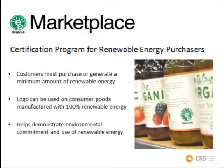As I mentioned, Greenie Marketplace is a certification program for folks who are buying renewable energy. That can either be through renewable energy certificates or through utility green pricing programs. Some folks who generate renewable energy can also qualify for the program. And what it does is it sets a leadership standard for companies who are looking to set a renewable energy commitment. And there's a minimum requirement based on the total amount of electricity a business uses to be in the program. Those folks who do join the program are able to license the Greenie logo.